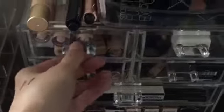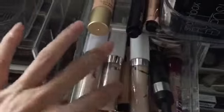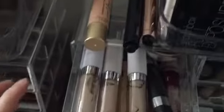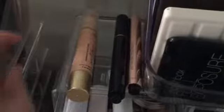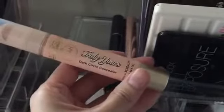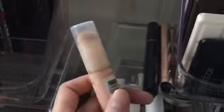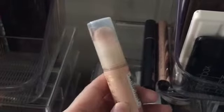I think I want another concealer in case the next one doesn't work out. But I think instead of choosing one of those, I will go with the Showa Dark Circle Concealer. And this is in the shade Natural Ivory. Kind of looks similar to the Maybelline Age Rewind Concealer. Okay, so I will use this.